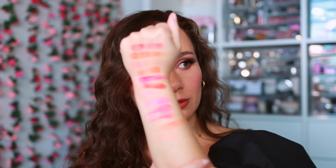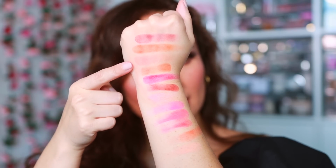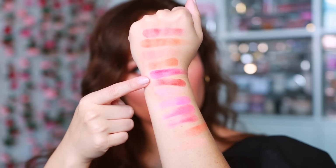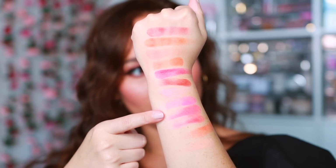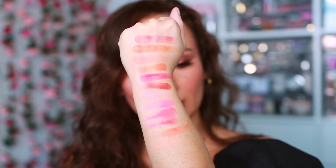I think these are fun to mix together. So just to show you the swatches that I have of these so you can see, I have all done by volume. So volume 1 is this duo, volume 2, volume 3, volume 4, volume 5, and volume 6 if you do want to take a look if you're considering the purchase.